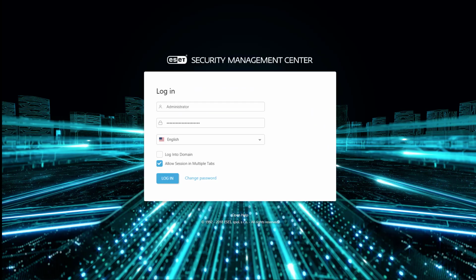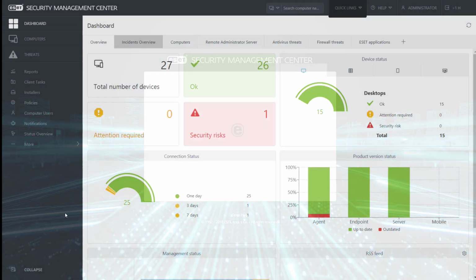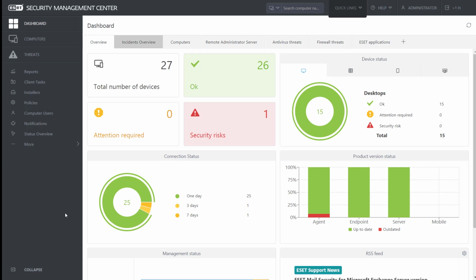ESET Security Management Center utilizes a web console to provide real-time visibility for all on-premise and off-premise endpoints, as well as full reporting and security management for all operating systems. It is a single pane of glass over all ESET security solutions deployed in the network, covering desktops, servers, agentless virtual machines, and even managed mobile devices.